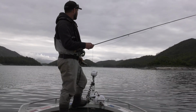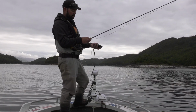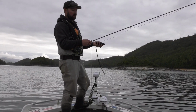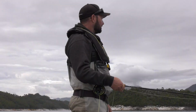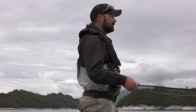So I really like a 10-foot rod for this style of fishing, fly fishing out of the boat. My leader is 16 or 17 feet, so not only does the 10-foot rod give you good control when you're casting your flies, it also gives you good control when you're bringing the fish in because it's that bit longer. It's incredible to think that the bag limit at Lake Burbury is 20 fish. You can only imagine how many fish there must be in here.